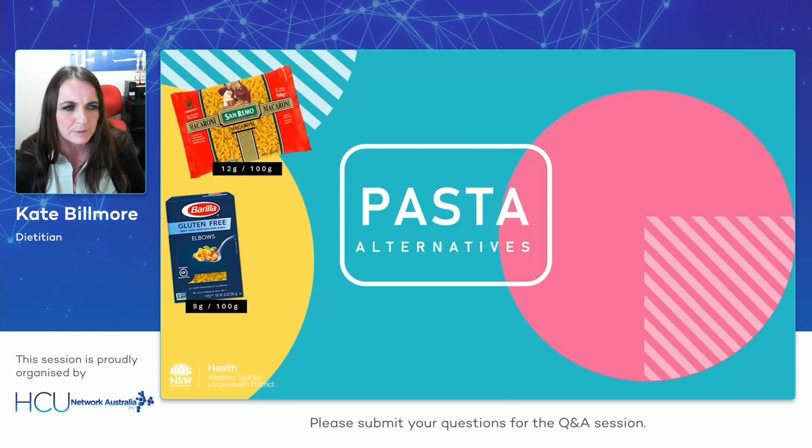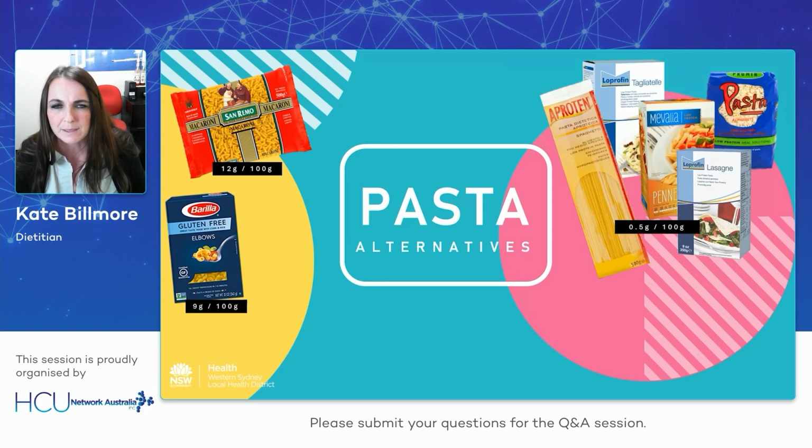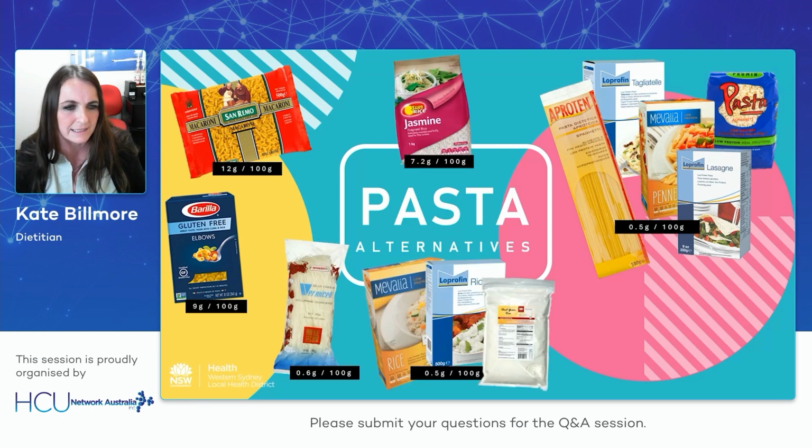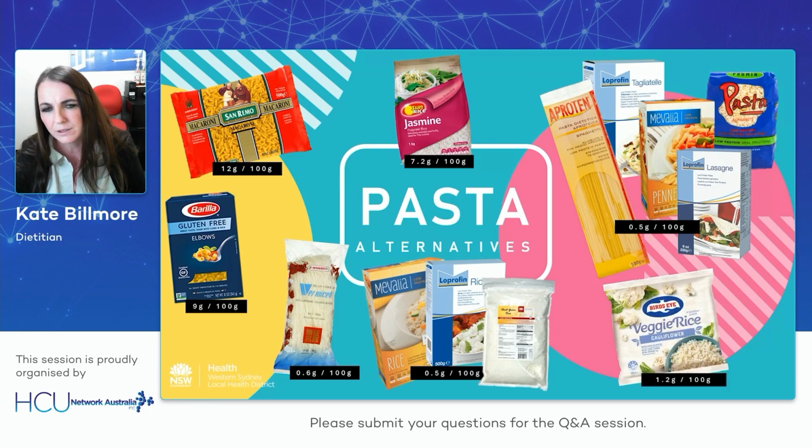So just some examples here. As you can see, gluten-free pasta is still quite high in protein, whereas some of your specialty low-protein products are considerably lower. The same applies to rice. This is an example of bean thread noodles, which are very low in protein, and you can also use vegetable rice and noodles.